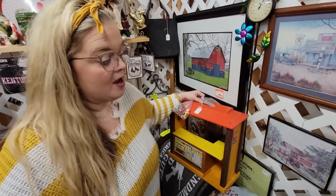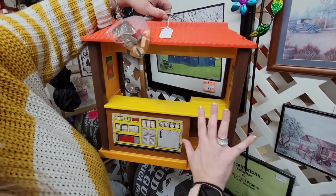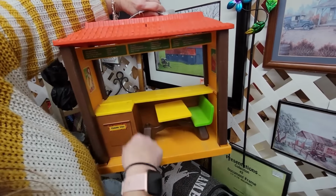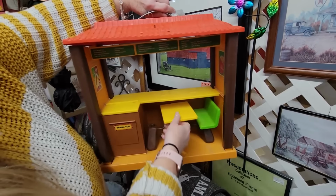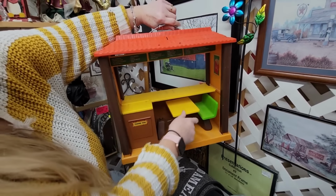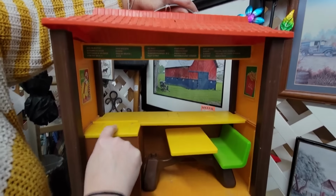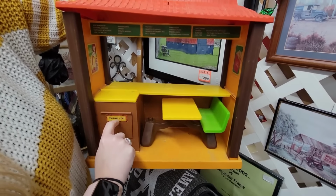Memory lane time. I had this Barbie's 1982. This is where the worker works. Here's the front. It would have had a sign up here, but then it had this table that pulled out. It's missing one of the seats. And then it has, this is where you return your trays. Look, there's the menu up there. And then you return your tray here, and it has the trash can there.